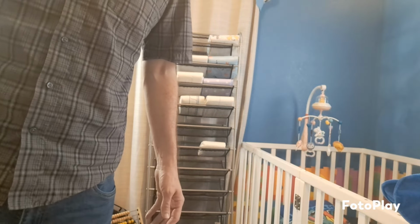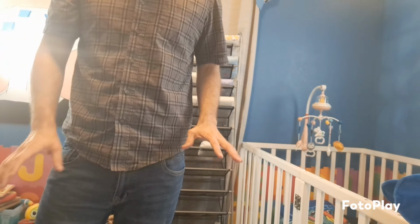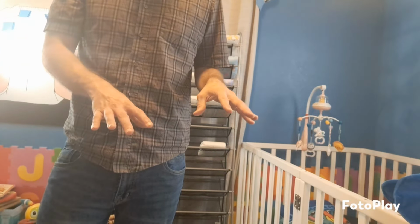Let's see. What other diapers do we got to look at? I'm looking on my floor. I've got a bunch of diapers spread out, but there's a bunch of Foresights, Bambinos. There's so many different ones. You know what I mean? So, okay, here's a new one.